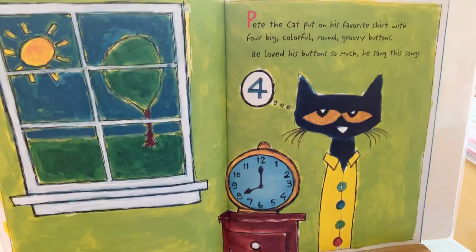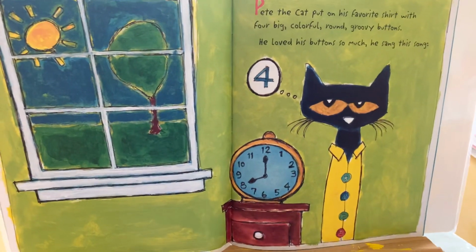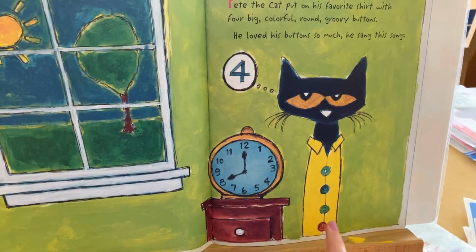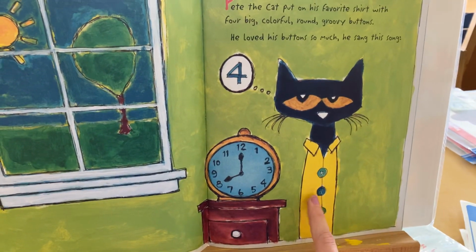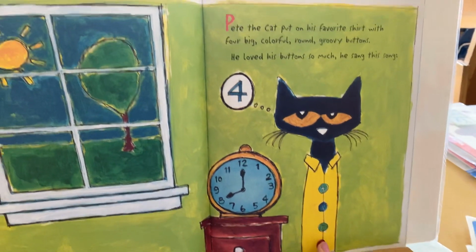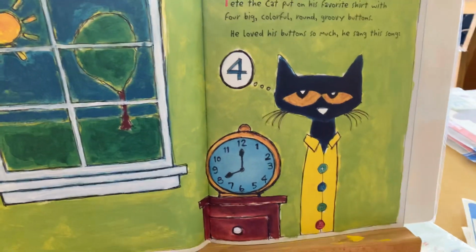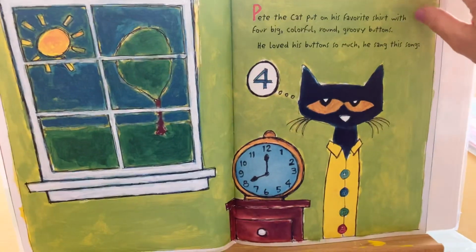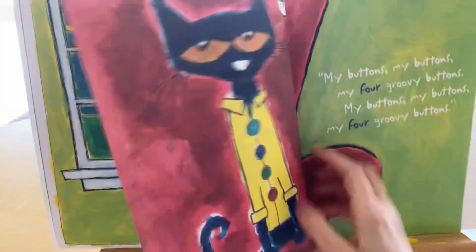Pete the Cat put on his favorite shirt with four big, colorful buttons. One, two, three, four. Big, colorful, round, groovy buttons. He loved his buttons so much, he sang this song.